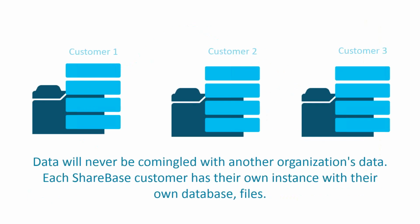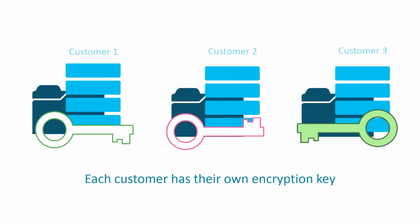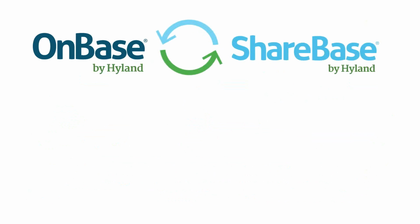In addition, your ShareBase data is never commingled with other organizations' data. Each customer has their own deployment with their own database and also with their own encryption key. And so all ShareBase documents are also encrypted both in transit and at rest. And if you are a security guru at your organization and you'd like some more information, we do have a security brochure available for you to download from our sharebase.com page. Or you can, of course, reach out to Guy and he can further point you in the right direction.